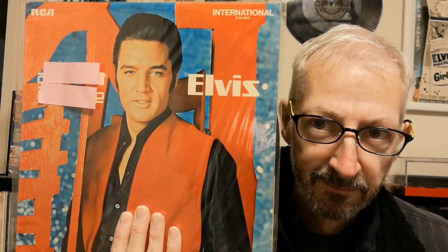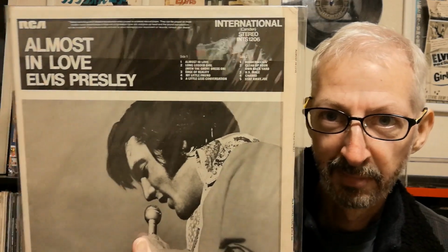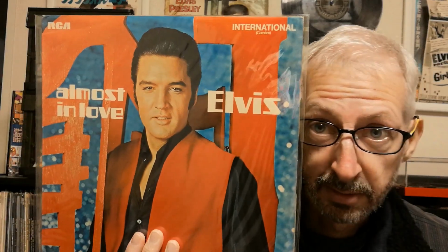The next one has a very cool cover. I always wanted to buy this when I was a kid, but it was just difficult to find. There was no internet back then. But what is this one? Very different cover to its American counterpart. If I turn it over, you'll see it is Almost in Love. This one is from the UK. And the first budget albums in the UK came on this RCA International label. Yearning for love.